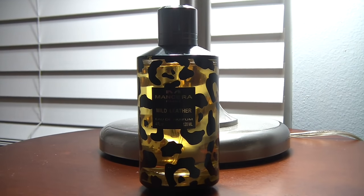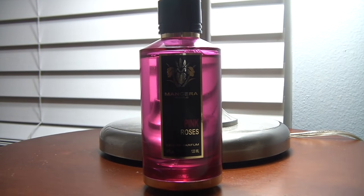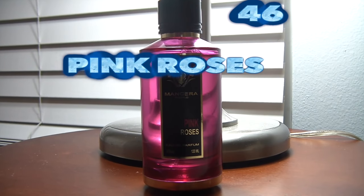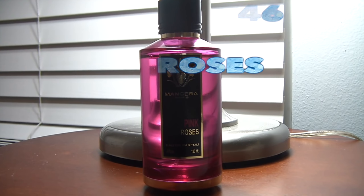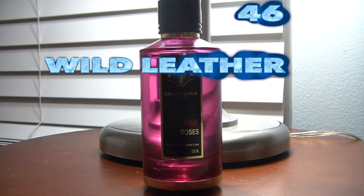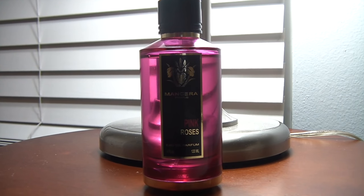All right, the 46th favorite fragrance from this house, to me, is Pink Roses. Yeah, once again, I know, guys, I know. The bottle's pink. It has pink in the name, and it's got roses in the name. It's gotta be feminine. Get out of here. Not even close. Another citrus bomb. You may think it's feminine. You may think it's extremely floral. Forget about it. This is all citrus right here. And it's a monster. Pink Roses. That's at number 46.